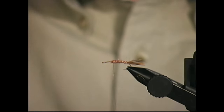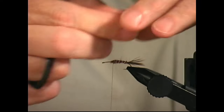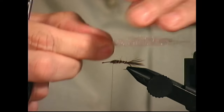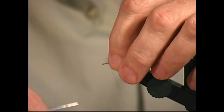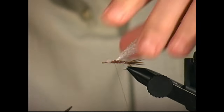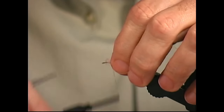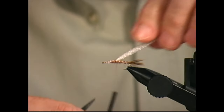Okay, for the wing case on this fly, I'm going to use some clear Antron. I'll just pull some fibers out. Trim the tips so they're nice and even, and tie it down right at the halfway point. And I'll leave it there and pull it over after I've dubbed the thorax.